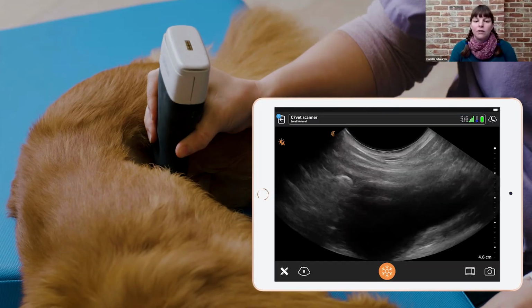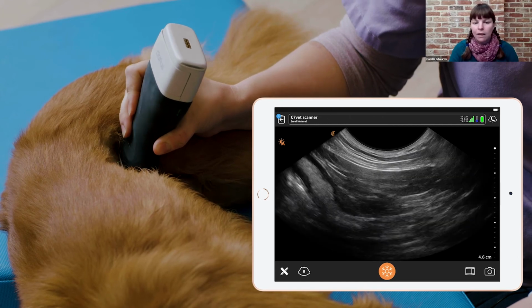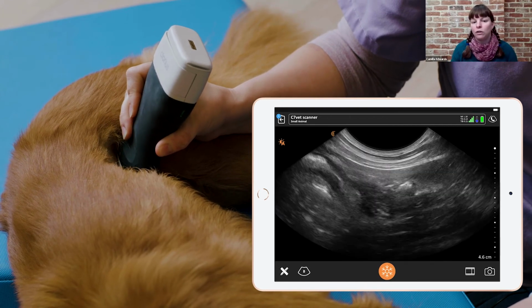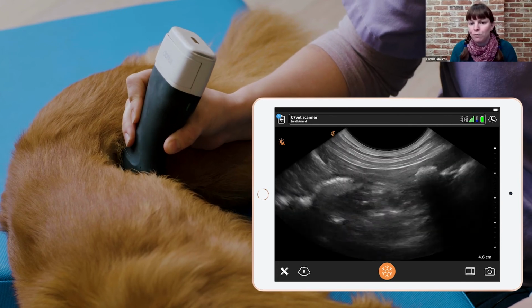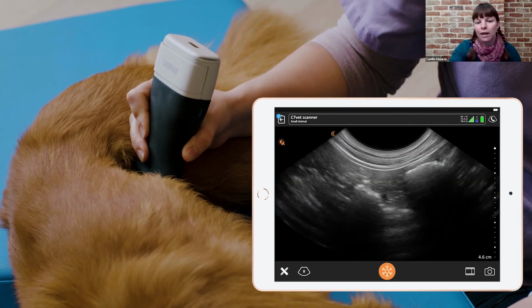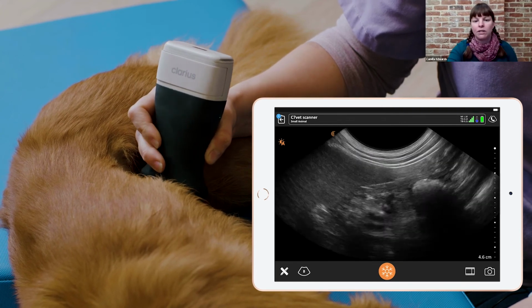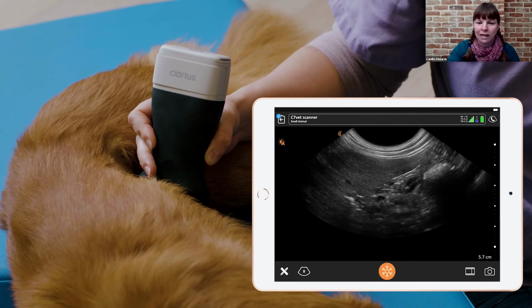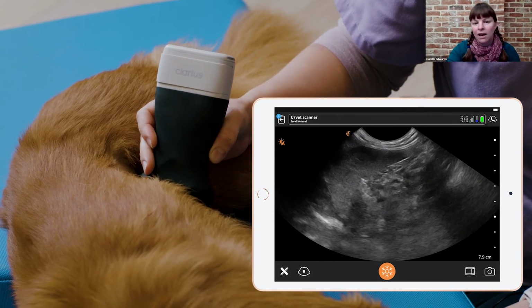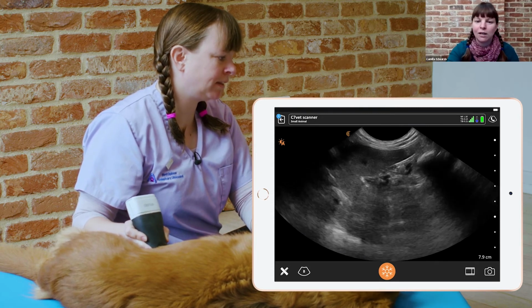So here we've got Pippi in right lateral recumbency. So I like to find the colon just dorsal to the bladder. So we're looking for the descending colon first, and then we follow that cranially. So we've got colon here, and we attempt to follow that longitudinally and cranial until we get to the spleen, which we see here. I'm just adjusting my depth. I just want to look a little bit deeper.